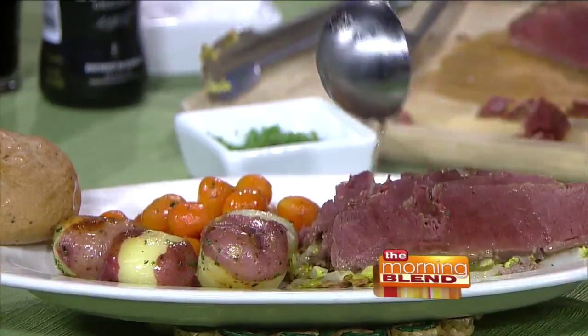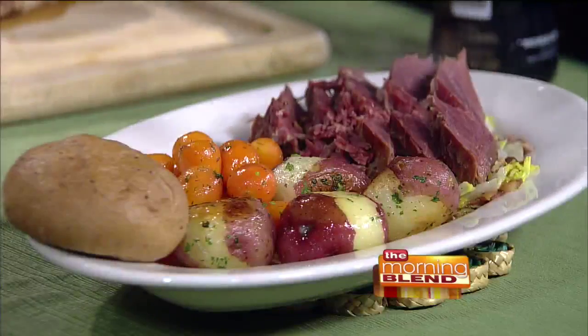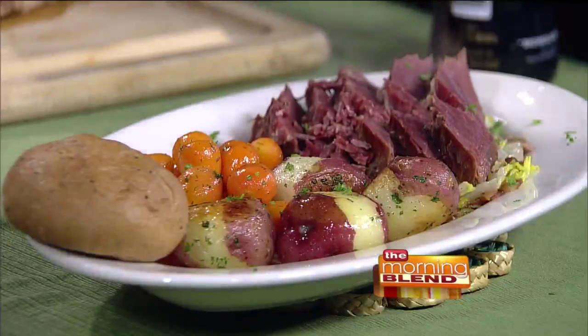And then to that, we're going to take a little bit of this delicious Guinness broth and pour that over the top of this corned beef so that it bastes it a little bit. And then we have an Irish stout rye roll to go along with that. And then we'll put a little bit of the Luck of the Irish on there too, a little bit of extra green around the plate to give it some color.